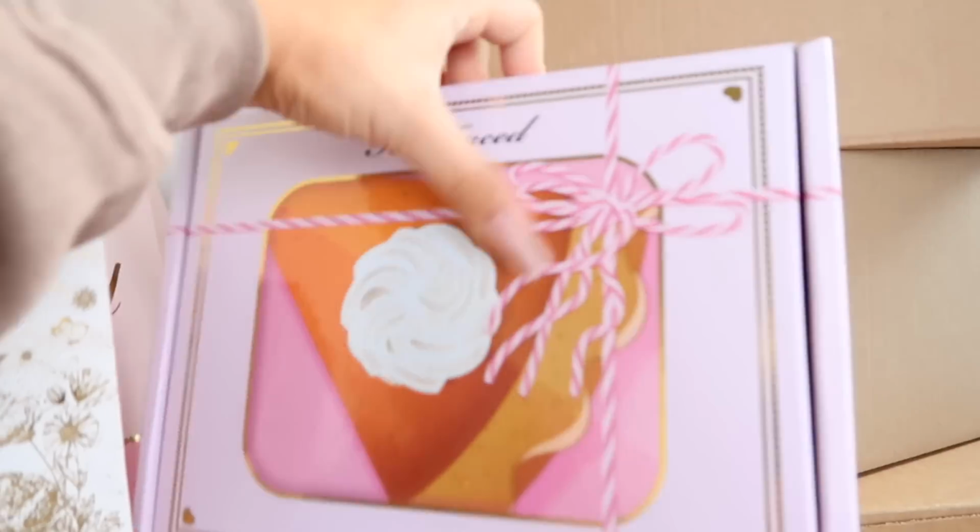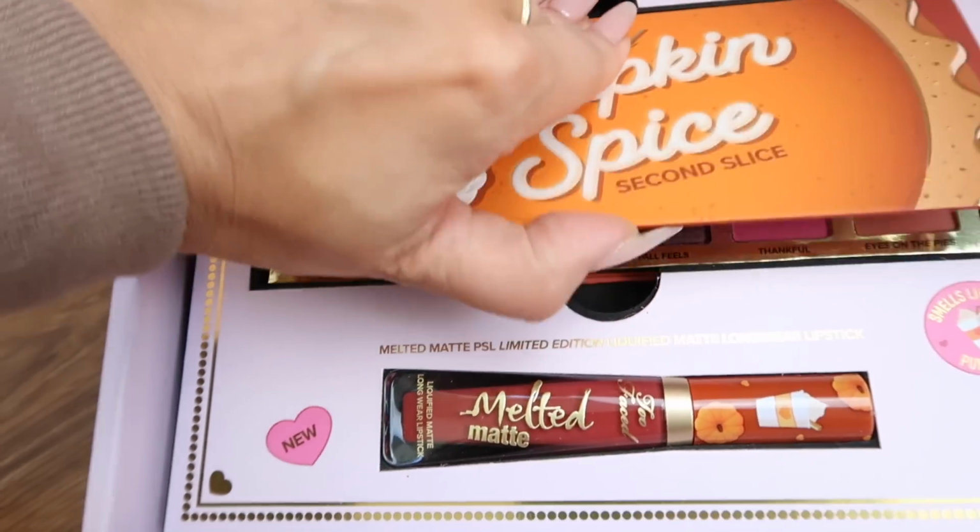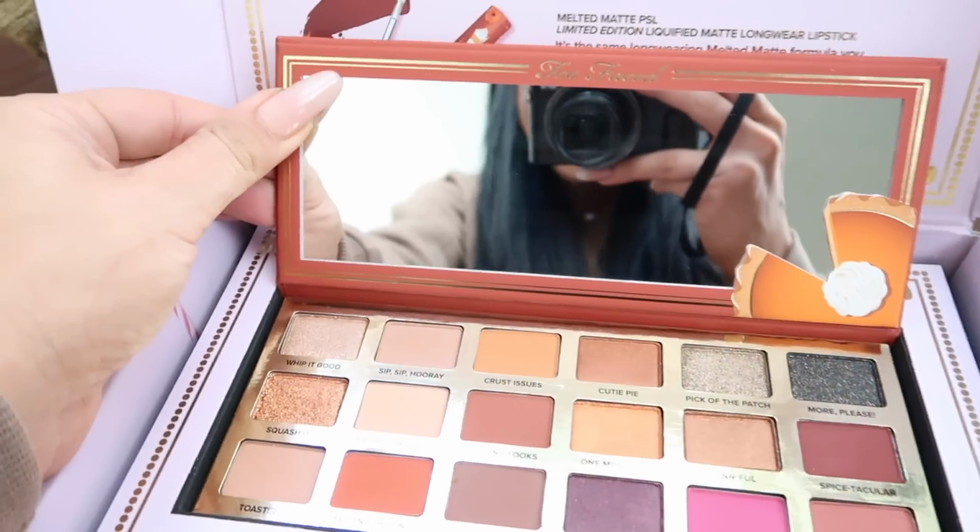We could do the makeup. This is fun and fall. Got some pumpkin spice palette. Ooh, that's fun. Ooh, it smells like cake, pie. It smells like pie, duh.